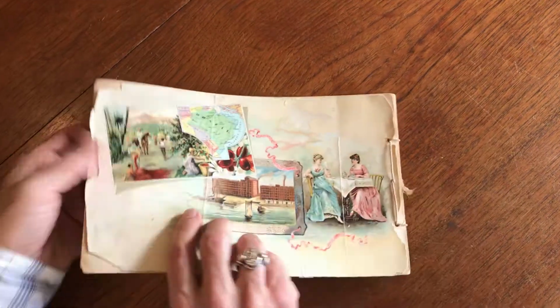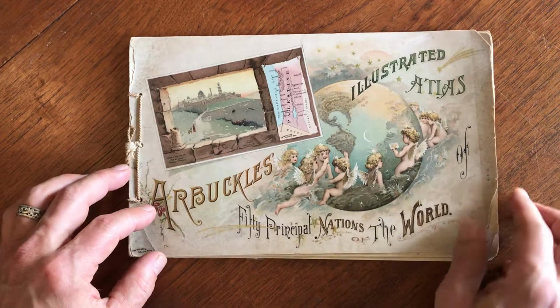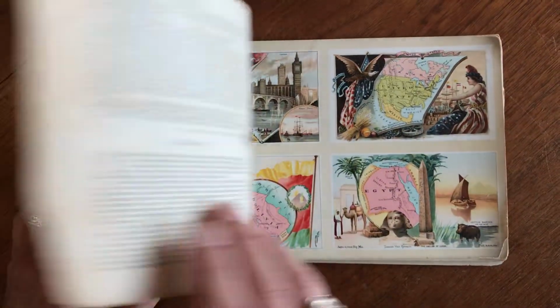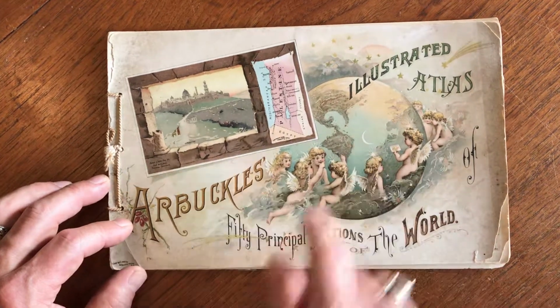However, the item is complete, and aside from the covers with some chipping and the faults noted, the interior is beautiful and fresh, splendid cover with cherubs around a world globe.